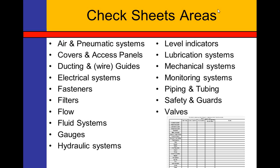Are they operating correctly? Including the hydraulic systems, if there are level indicators for the level of fluid, lubrication systems, any of the mechanical systems themselves, monitoring systems, piping and tubing around the equipment, of course safety and guards around the equipment, and any valves. So this is just a generic list of things that people can look at and decide, these are things that maybe we will check as we go through our system to make sure that we have a good review of what we've done.